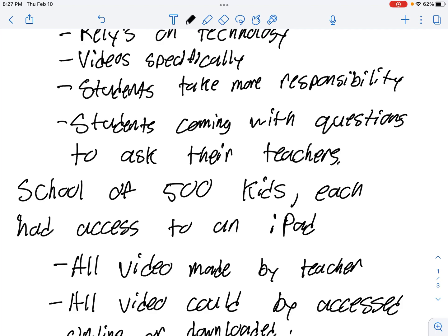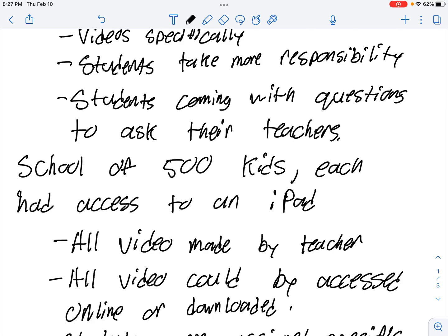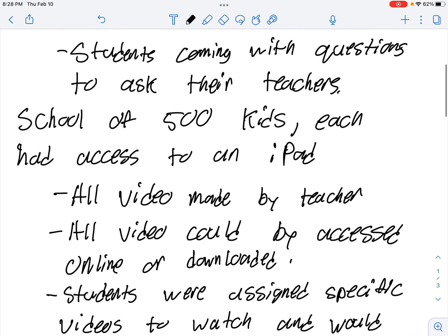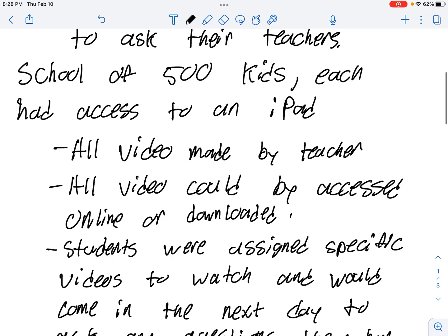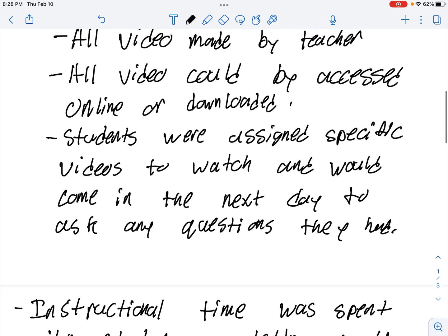For the paper itself, it took a look at a classroom that was in a school of about 500 kids, with each kid having access to an iPad. The classroom itself was around 27 kids. It was a grade 10 math class. All the videos were made by the teacher. All videos could be accessed online or downloaded. Students were assigned specific videos to watch and would come in the next day to ask any specific questions that they had.